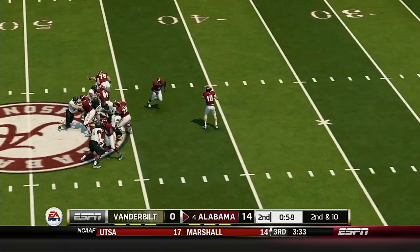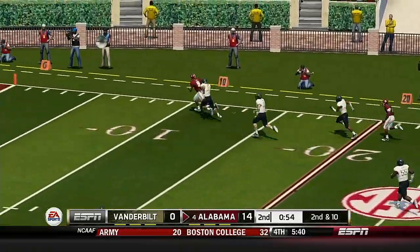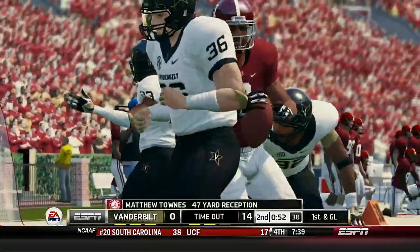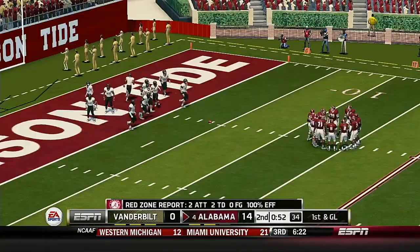36 to Mike. Caught. Open field. To the 20. To the 10. Spectacular play. And now it's first and goal. Well, they found some seams in the coverage there. Let's see if the defense makes any adjustments to counter.